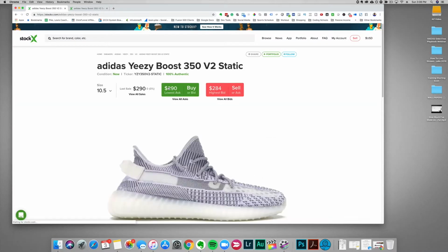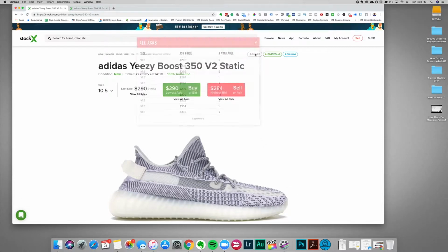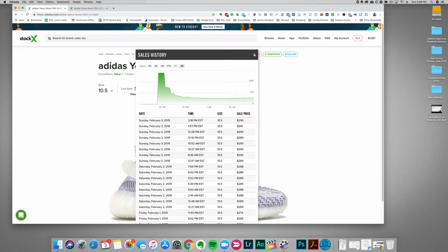All right, so we can see all sales here. View all ask. So it looks like the lowest is 290. There's some a little bit higher, and let's just look at all the sales here. So most have sold around the 290 range, so I think that's a good range, and I think that's what I predicted these would sell for.